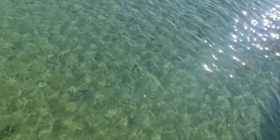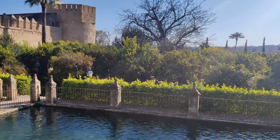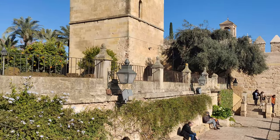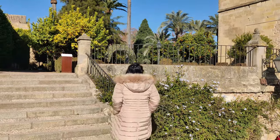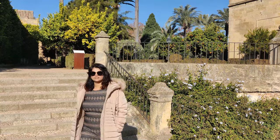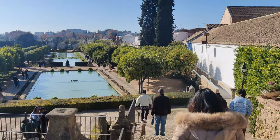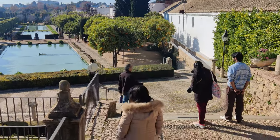The star, however, of the whole visit is the amazing gardens with lots of orange and lemon trees. The plantation of flowers and trees around the fountains is very beautiful.